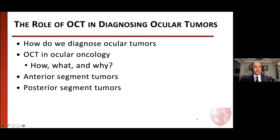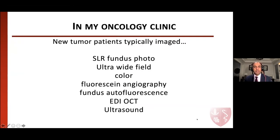So we'll talk about the role of OCT in the diagnosis of ocular tumors. How do we generally diagnose ocular tumors? Why do we use it? And how do we use it in ocular oncology? Let's go over some examples in both anterior segment and posterior segment tumors.